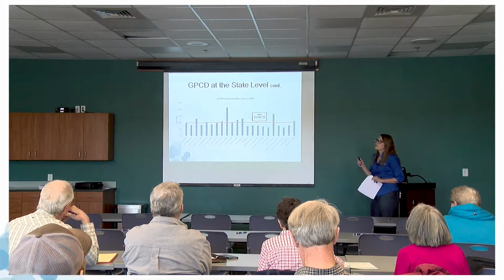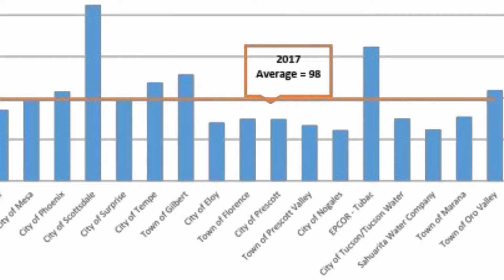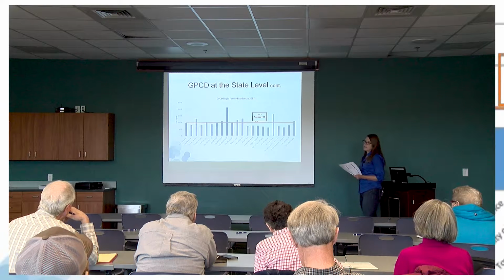So this is just another way to look at the data. This is a bunch of different Arizona cities, and this is their 2017 single-family residential GPCD. You can see, let's see, City of Prescott is this one right here. Town of Prescott Valley is right here. Tubac, pretty high. Scottsdale, here we see it again. Gilbert. Let's see other ones. Here's Chandler over here. When I took the average of that, we got 98.